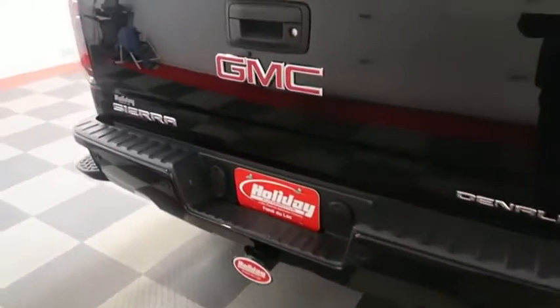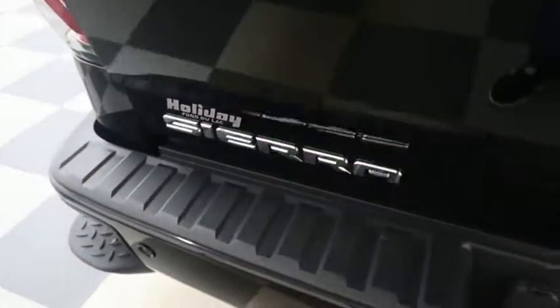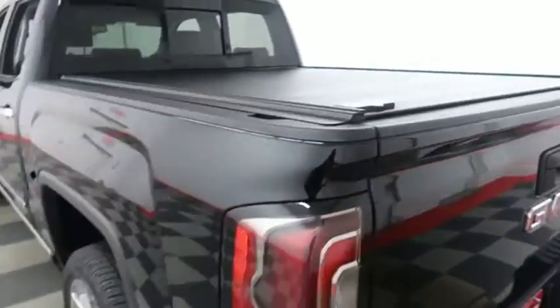Factory trailer hitch, rear backup sensors, and the camera. Taking a look at the bed now. You have a bed rug, bed liner, as well as the cover on top. It's going to keep your bed very safe.